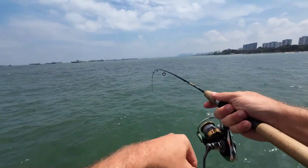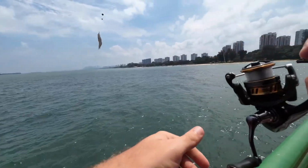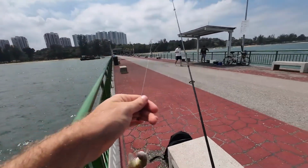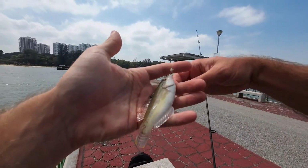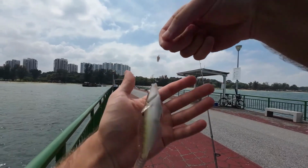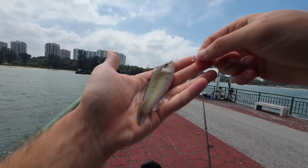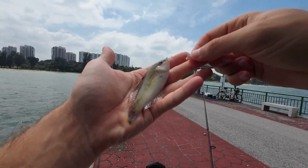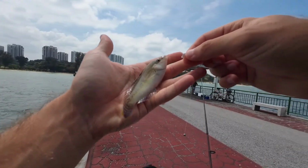Got him. Let's see what we got here. Alright, so first fish of the day here is going to be the super common diamond wrasse. I was surprised I only got one of these yesterday. I would have expected a lot more, but hopefully we don't make up for that today and get a bunch of these guys. One is good enough for me. So let's get him back and let's see what else is down here.